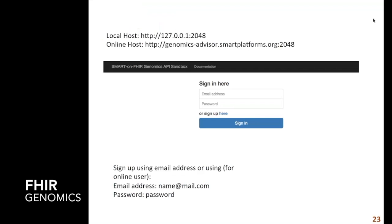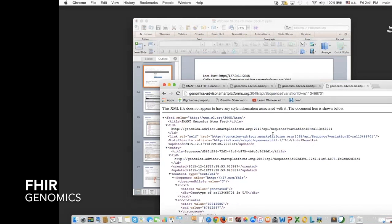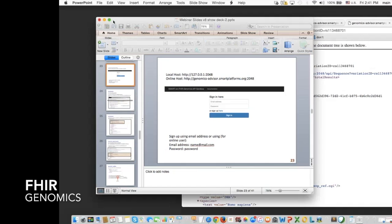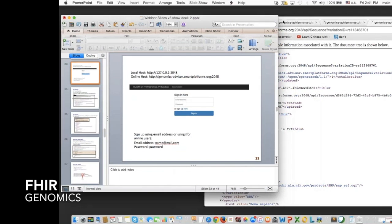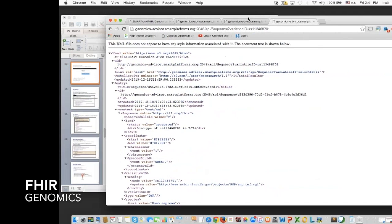This is the part where we actually get to try things out. If you have a browser, we recommend the Chrome browser for this particular demo, because then you'll have the same screen that I have. Everyone can see my browser now, is that correct? Yes. Okay, perfect. Thanks, Kate.